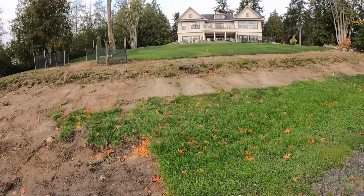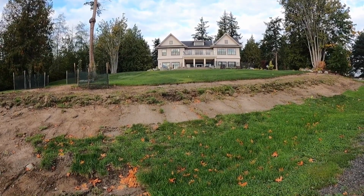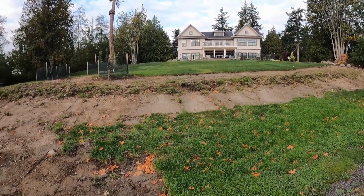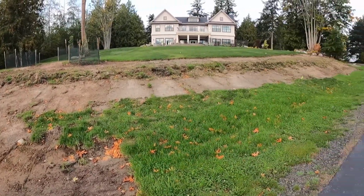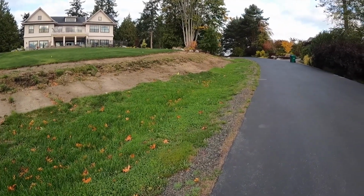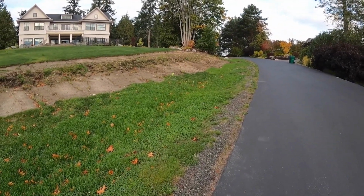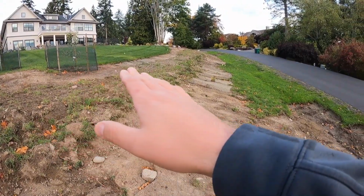All right, so there's the house up there. You can see it, a nice, beautiful house. It's got a great view looking out to the water. And you can see I've already stripped everything. Some of the sod I'm actually going to be able to bury because of the grade changes we're doing. As long as we're putting a foot of soil on top of buried sod, I'm all right doing it. So here's a great side view of this front hillside.